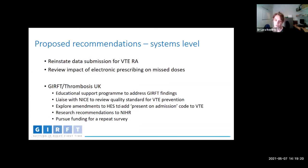NICE are due to publish an updated quality standard for VTE prevention, so we still don't know the final content, but we will liaise with them if it doesn't address the areas that have been identified as needing improvement in this survey. We're going to look at whether we can change coding to help monitor rates of HAT more centrally by including a code for whether a VTE was present on admission or not. And we'll also submit some research recommendations to NIHR. And we're still waiting, but we're hopeful of having funding for a repeat survey so that we can see whether people have been able to improve practice based on their local findings.